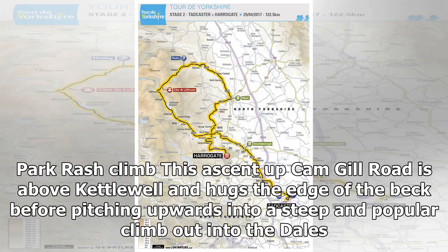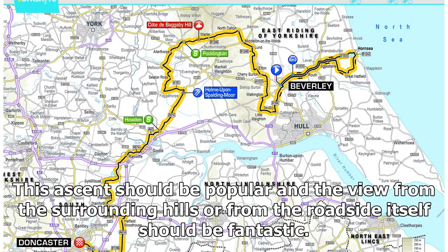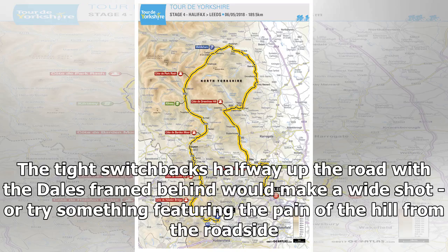8. Park Rash Climb. This ascent up Coverdale Road is above Kettlewell and hugs the edge of the beck before pitching upwards into a steep and popular climb out into the dales. This ascent should be popular, and the view from the surrounding hills or from the roadside itself should be fantastic. The tight switchbacks halfway up the road with the dales framed behind would make a wide shot, or try something featuring the pain of the hill from the roadside.